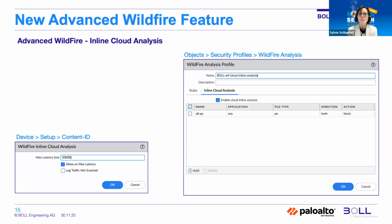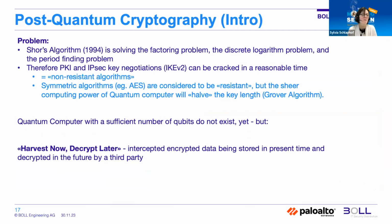Okay, so next one, my last feature, and this is the one I'm personally most interested in of the new features. Quantum computers, post-quantum cryptography. So let's play this game with hand raising again, because I'm really interested in who of you already thought about this problem with the quantum computer. Is there anyone for whom this is already important? Yeah, 1, 2, 3. Okay, some of you.